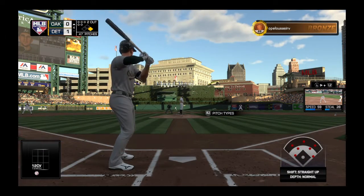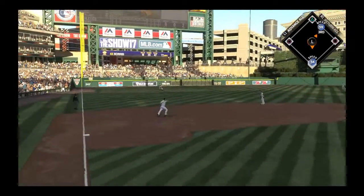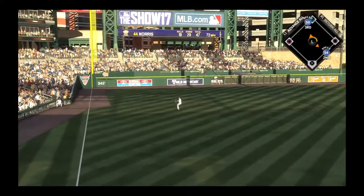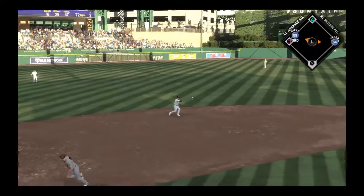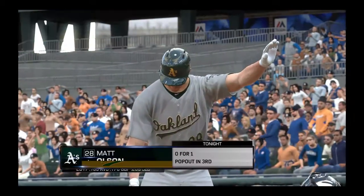Number 25. Outfielder Stephen Piscotty the next to hit. 0 for 1 for him here in this one. Runners off for second. Now this is lined into left field for a base hit. So now they'll have runners on the corners with 2 away.